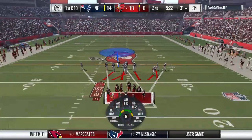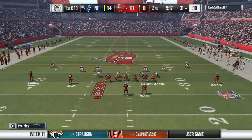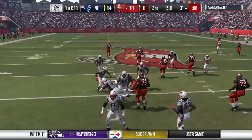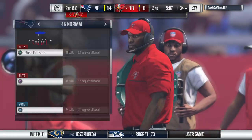And some changes here as the D-line separates some. Ready! Blue wave. On 1st and 10, Winston. Over the middle, it's complete. It'll be a pickup of just 2, and it'll make it a 2nd down.